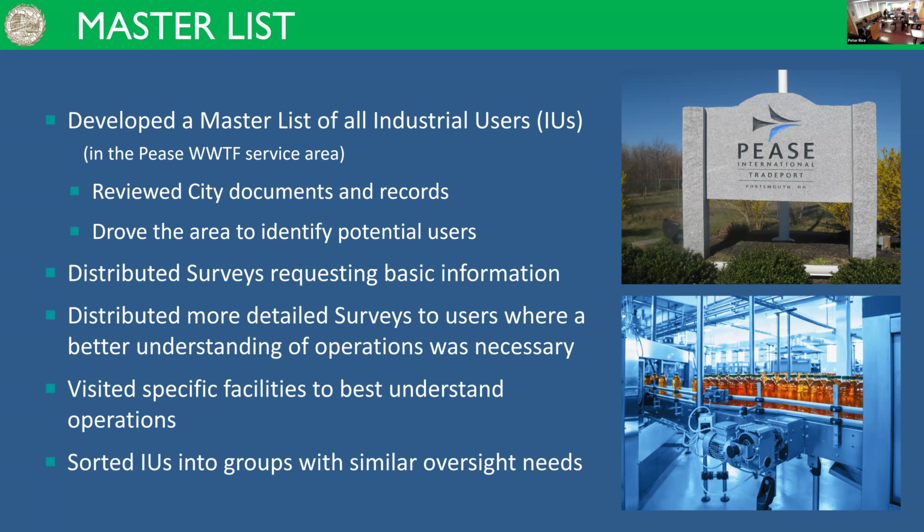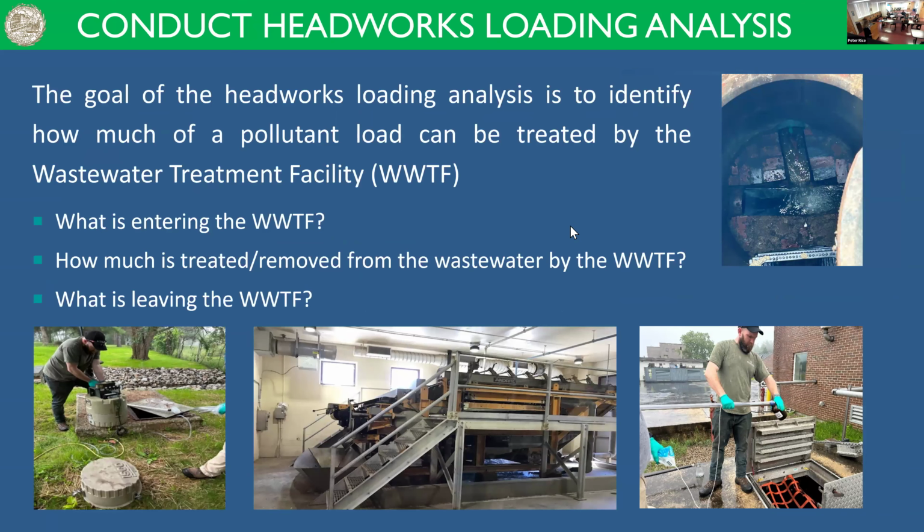Now we get to the good stuff. I'm Paula Boyle, Hoyle Tanner and Associates, work directly with Heidi, Senior Environmental Engineer. So as Heidi mentioned, once we had this list of industrial users, non-domestic users, we wanted to know what type of pollutants did these users discharge to the Pease wastewater treatment facility. So we started to classify the users by what pollutants might be discharged. A brewery might discharge BOD, another facility might discharge metals. Really try to understand what pollutants might be reaching the headworks of the Pease wastewater treatment facility with the goal of figuring out what are the pounds of those individual pollutant parameters coming to the treatment facility.